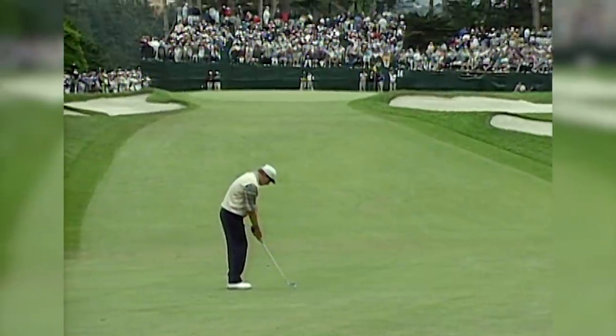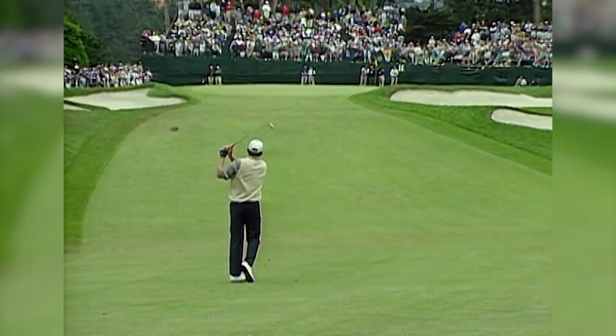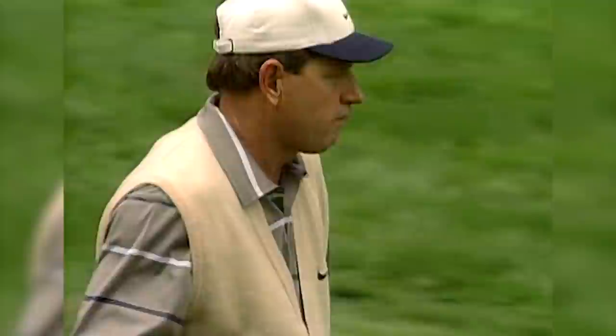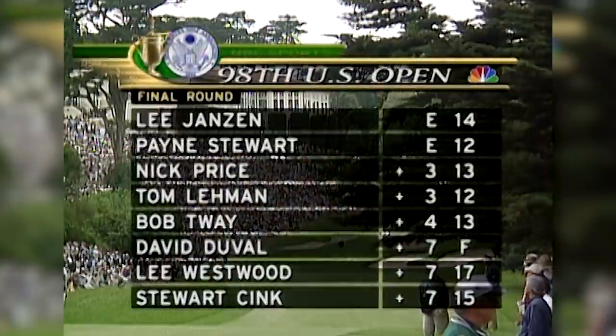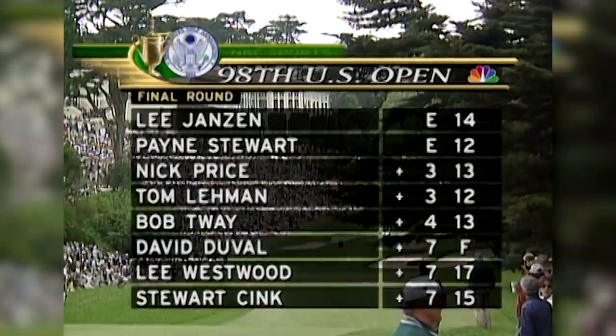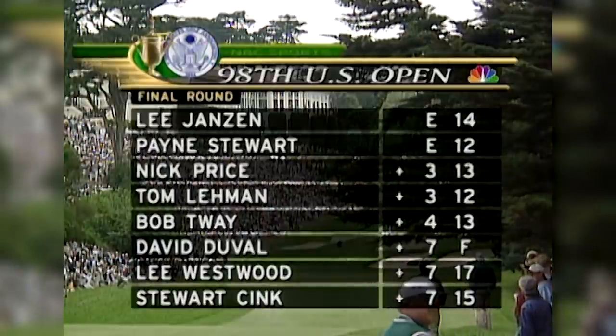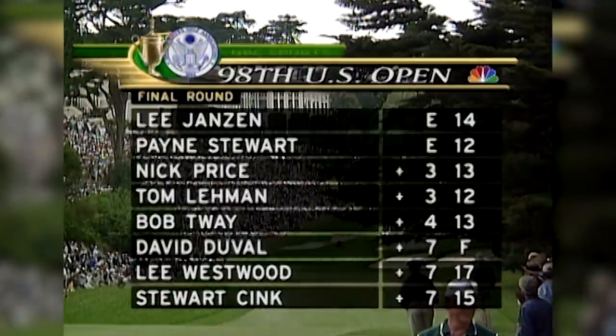To 14. Second shot for Nick Price. The ball is above his feet, downwind, 145 yards. Hits it right where you want to hit it, underneath the hole, straight up the putt. Birdie chance. That would be his first in four rounds. He needs one desperately. He's at plus three, three behind the co-leaders Lee Janzen and Payne Stewart. The first five men on the leaderboard all have major championships. Janzen and Stewart have won this title.